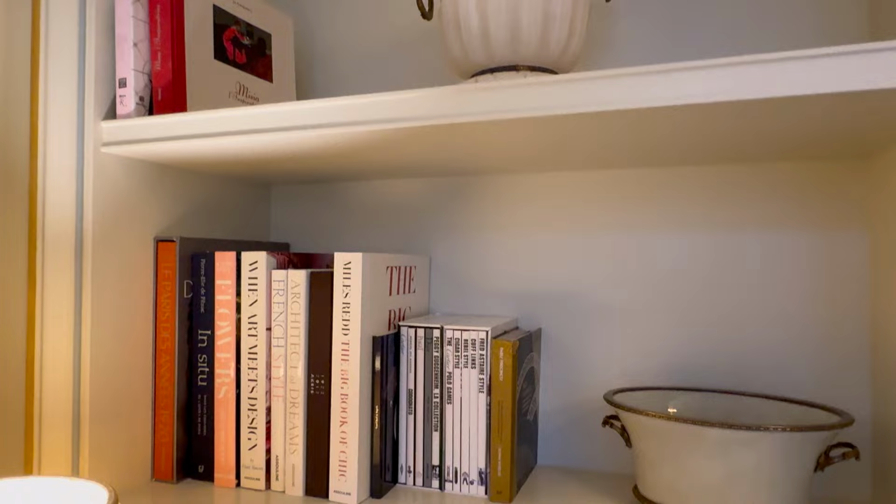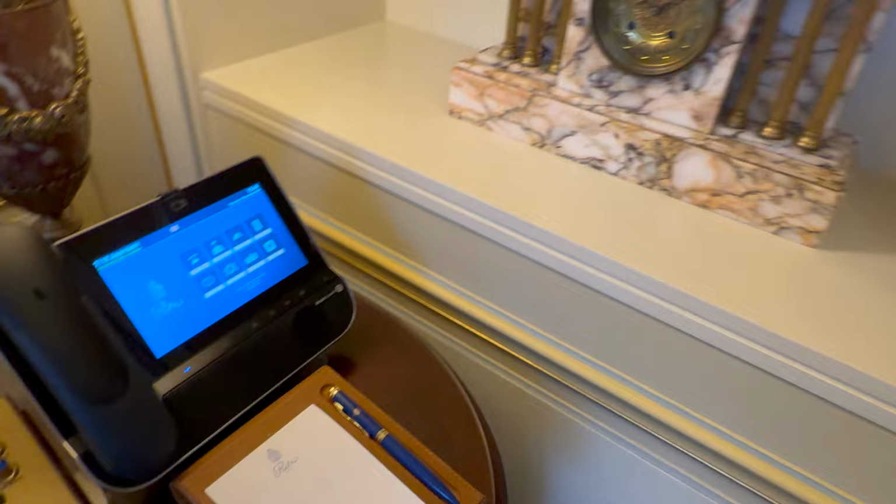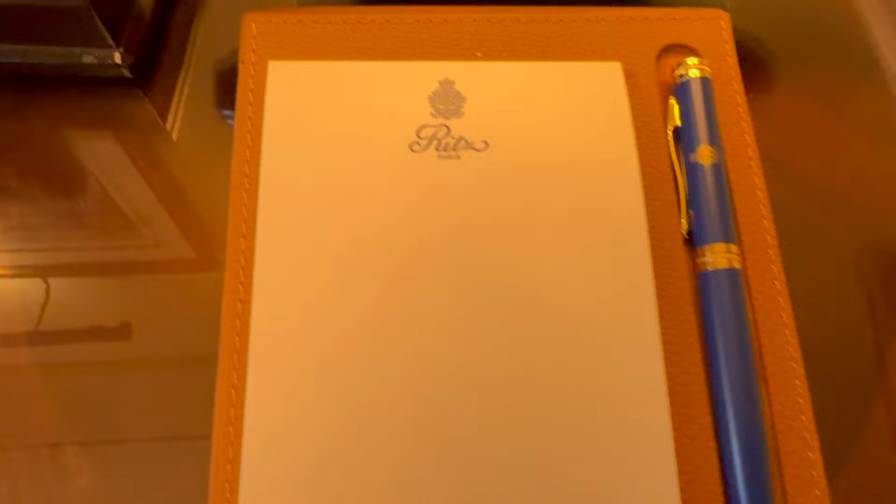So, Chanel, the designer, lived in this hotel for 35 years. One of the suites at the back upstairs, you got a clock there. So everything is controlled from the phone. All the stuff, you press buttons to control everything here at the Ritz. It's another place where they give you pens and not pencils to write with.